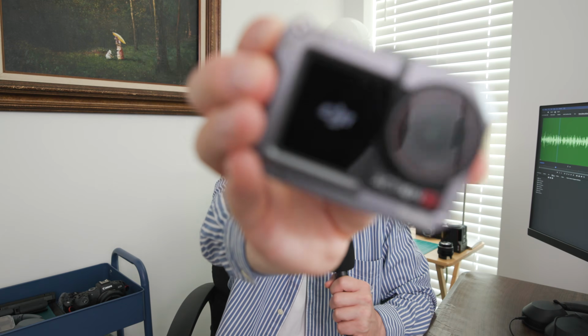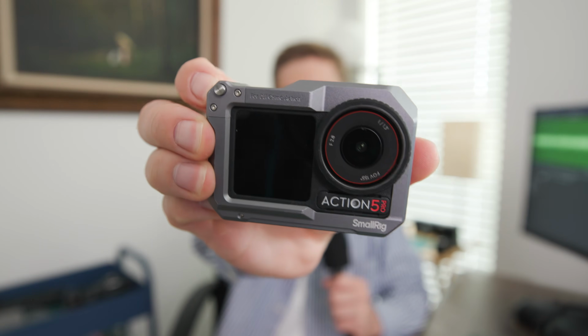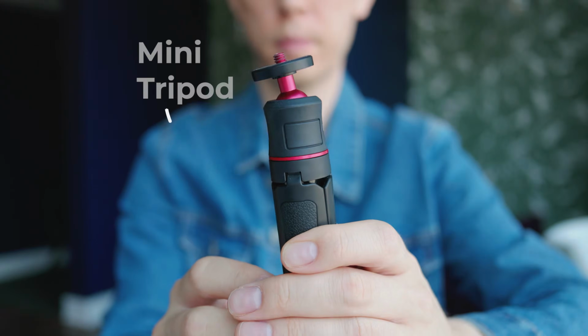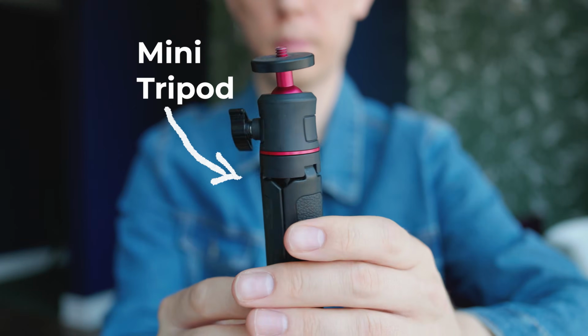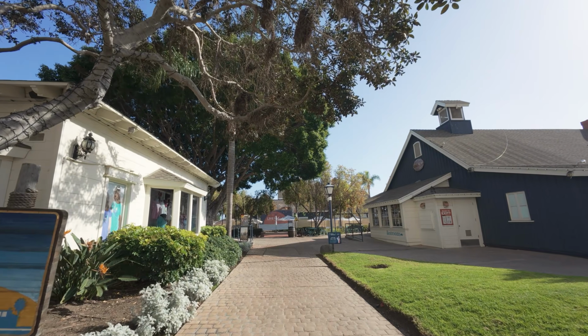You can also get some very cool accessories for the DJI Action 5 Pro. I currently have mine in this small rig here, and you can see it's an all metal rig, and I think this just adds a lot of contrast, but also adds a little bit more protection to the camera. And then I do also recommend picking up maybe a mini tripod that you can start using it with, because it's a lot easier to hold it out and walk around with the camera when it is on a mini tripod.